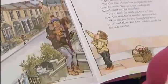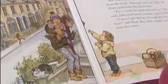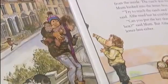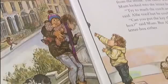"Open the door, Alfie," said Mum. But Alfie didn't know how to open the door from the inside. The catch was too high up. "Can you put the key through the letterbox?" said Mum. But Alfie couldn't reach the letterbox either.